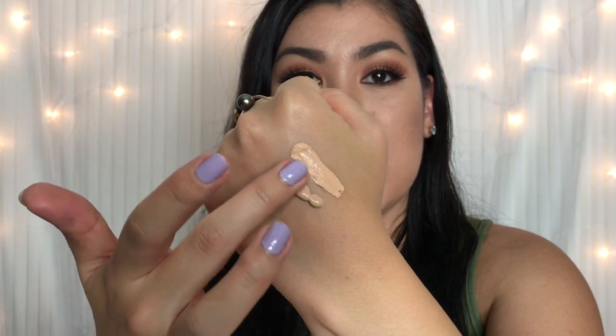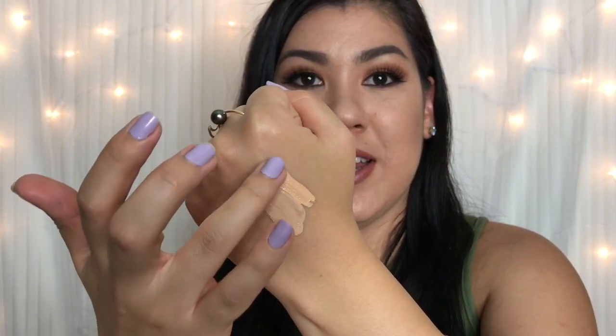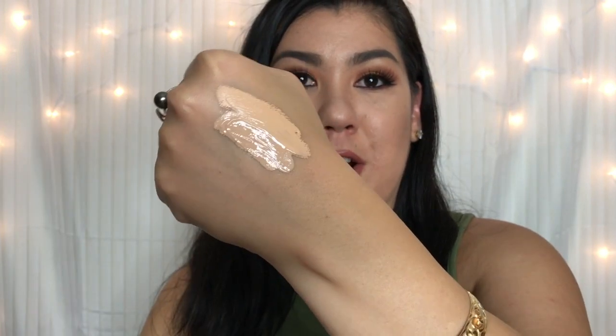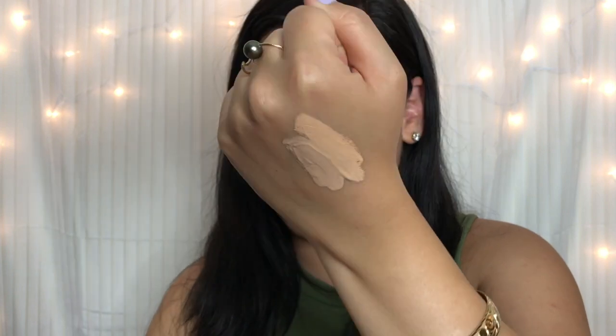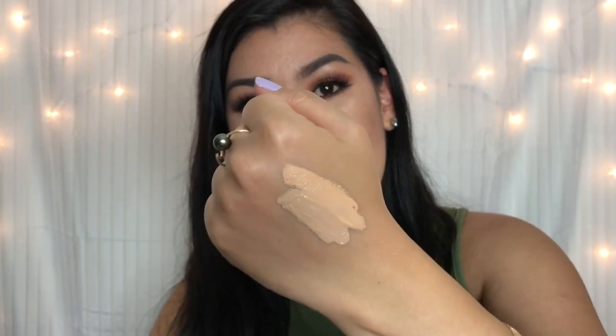So I'm gonna swatch these for you. So this is the Kat Von D Lock-It Foundation. Do you see how thick that is? And then this is the Marc Jacobs Remarkable Foundation. Oh my god, this is so thick, you guys. Do you see how thick this is? So these are full coverage foundations.